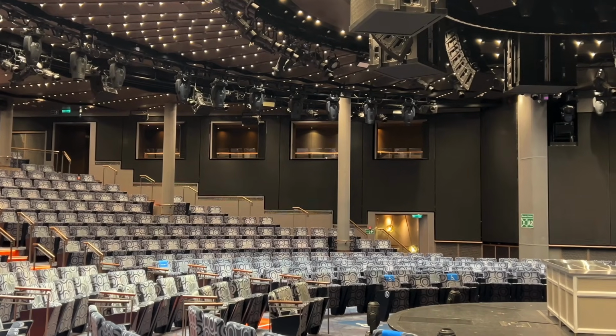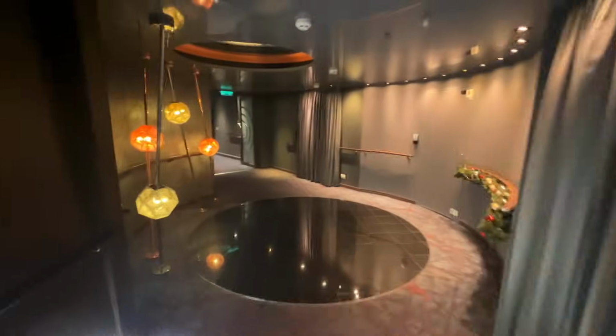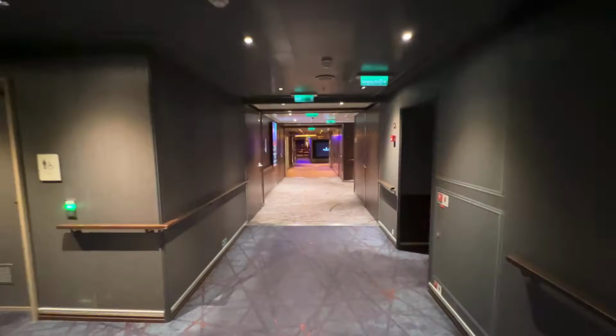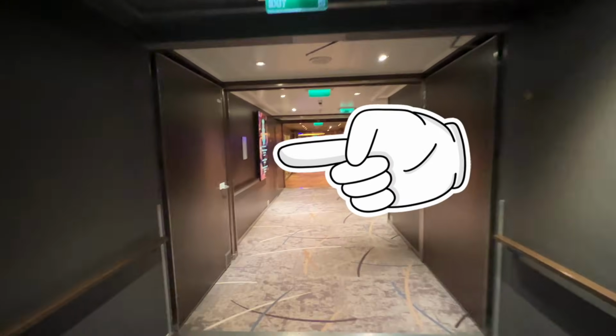Let's head to deck 2, and we're going to go all the way forward to the World Stage. This is their main theater. And we're going to come back to that in just a second, so let's head out towards the rest of deck 2. This is the deck that has all of the activities going on in it.